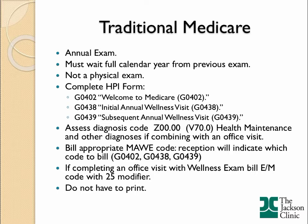So when you have a traditional Medicare patient who's not HealthSpring or Blue Cross Blue Shield, the traditional Medicare wellness is an annual exam. This says you must wait a full calendar year from the previous exam, but it's 11 months. So if you're seeing someone and it's been 11 months since their prior, you technically can do one, but you're certainly safe to wait a calendar year. This does not include a physical exam. It's basically the HPI form, either the Welcome to Medicare, Initial Annual Wellness, or Subsequent Annual Wellness.